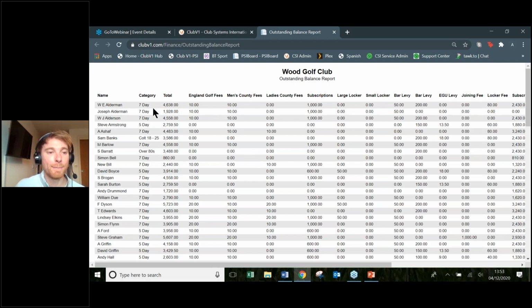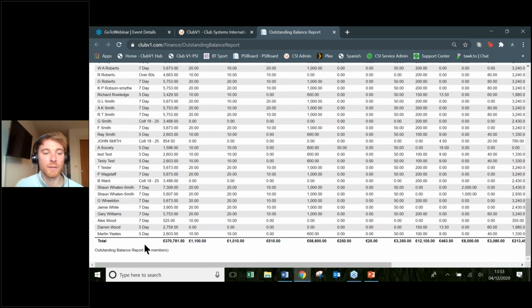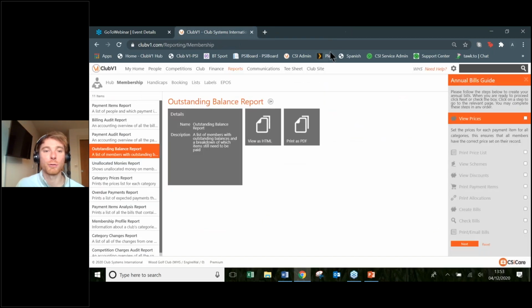So we've got the member name, the category, how much they owe, and then it gives us the breakdown of all those charge items. We can see we've got England golf fees, men's county fees, ladies county fees, subscriptions, large locker, bar levy, and so on. At the very bottom, it does give us a total that is outstanding, and it gives us total outstanding per charge item, which can be very, very useful. Okay, so that is the outstanding balance report.